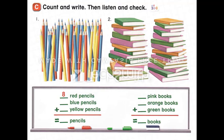2. How many pink books are there? There are 10 pink books. How many orange books are there? There are 7 orange books. How many green books are there? There are 11 green books. How many books are there? 10 plus 7 plus 11 equals 28. There are 28 books.